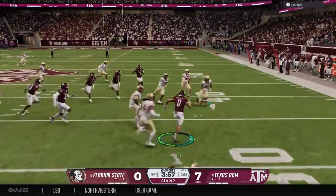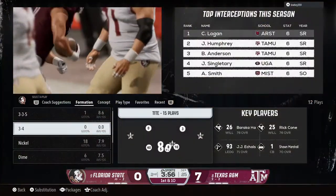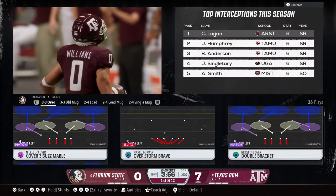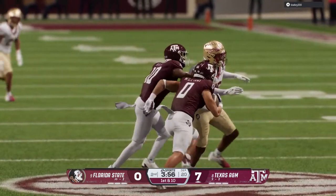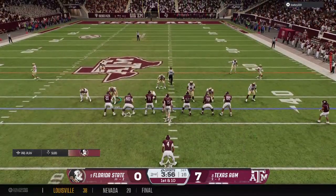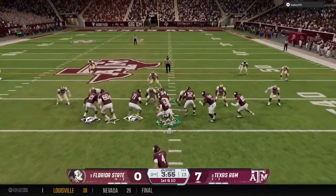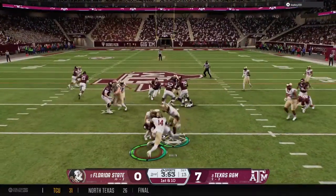And it's taken at the 25. Good effort by the return man. They get him down, but that's a solid gain on the return. Here comes the Texas A&M offense back on the field. The last possession was a beautiful, balanced touchdown drive. Can the defense come up with answers this time?